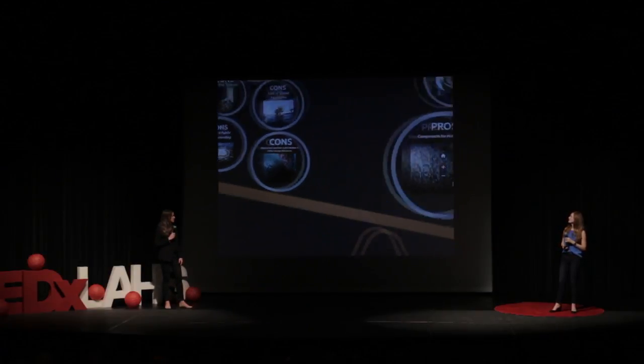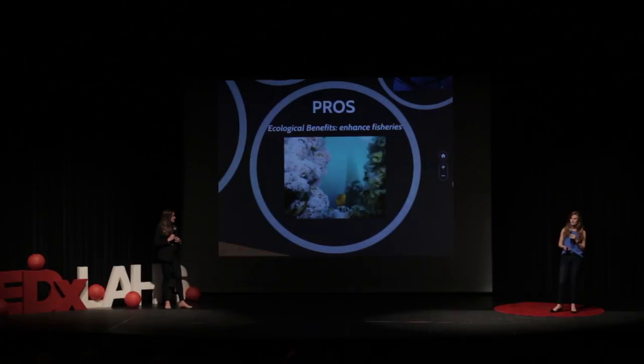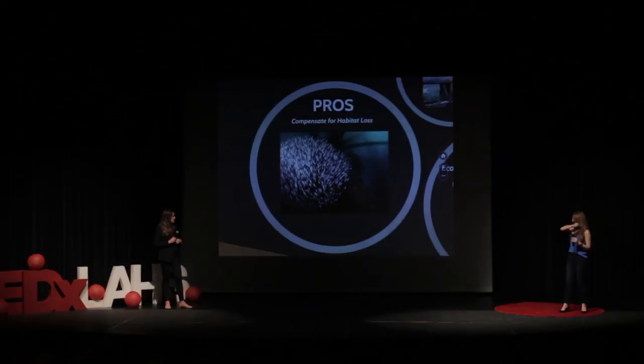Now we'll take a look at some of the pros, especially those ecological benefits Emily mentioned at the beginning, and the potential for these platforms to enhance our local fisheries. We also see the ability for them to compensate for habitat loss.